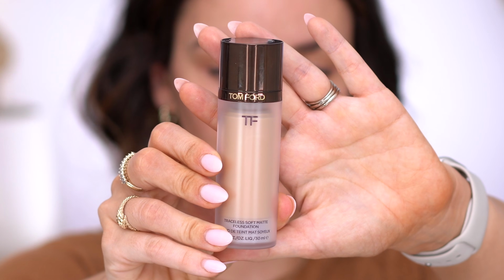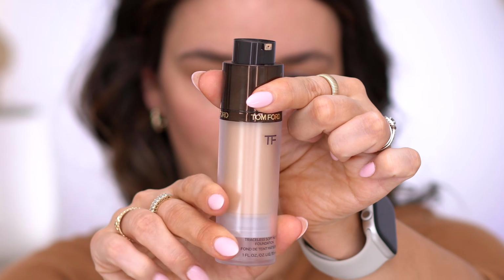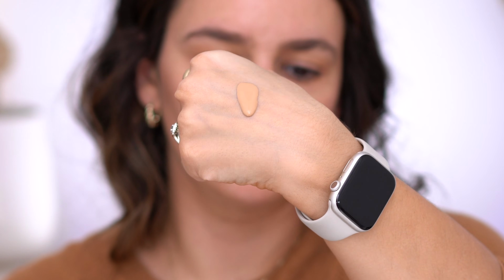I have discovered this month, I think it was this month, the Tom Ford Traceless Soft Matte Foundation. And I've heard about this for quite some time. I just never bit the bullet. I actually have mine in 2 different shades. The one I'm using is 6 Natural, and I think it's a little deep on me.